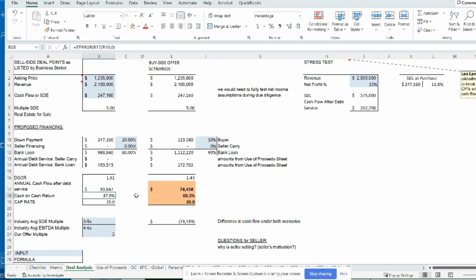Cash on cash return is 37.9% on a cap rate of 20%. Those are pretty fantastic numbers if you're coming from the real estate investing world. You'd be lucky to get anywhere from a 4 to 6% cap rate, and a cash on cash return of more than 20%. This information is going to be your own research: there are places where you can learn how to get industry averages on seller discretionary earnings multiples and EBITDA multiples.